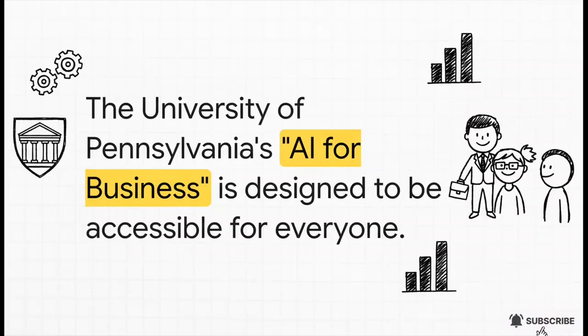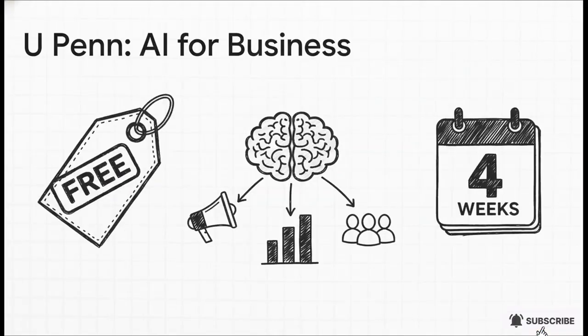We're talking about the University of Pennsylvania, an Ivy League school. They offer a course that is just perfect for this. It's called AI for Business, and it's built from the ground up to be accessible to absolutely everyone. I mean, just think about the value here. In only 4 weeks, you go from knowing nothing to understanding how AI is totally changing marketing, finance, and even HR. You'll learn how to think about AI strategy for an entire company. And get this, it's completely free.